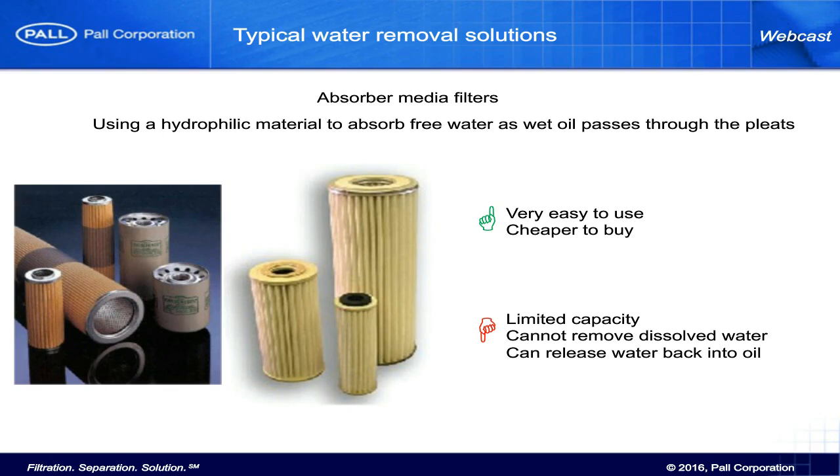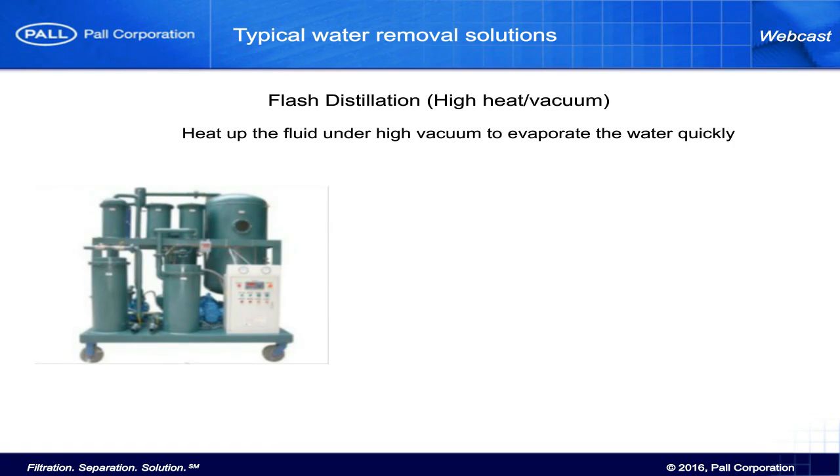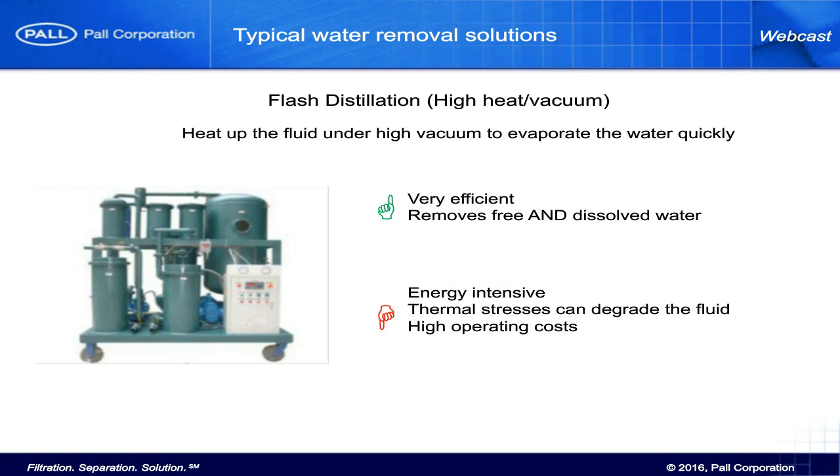The previous three solutions had one thing in common, and that is their inability to control dissolved water. On the other end of the spectrum, you can use a flash distillation unit, which basically applies high temperature and high vacuum to the fluid so that we can evaporate the water away from it. It is very efficient. It does remove free and dissolved water, which is a very big advantage, as we've seen. On the other hand, because you need to apply very high temperature and quite a high level of vacuum, it is very energy intensive and quite expensive to operate.